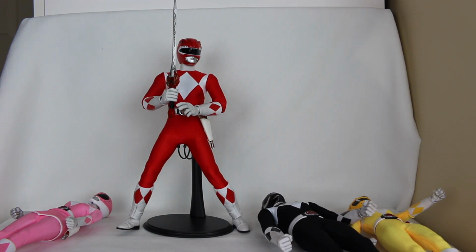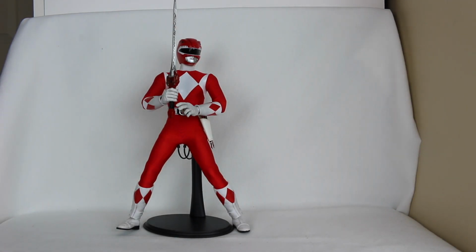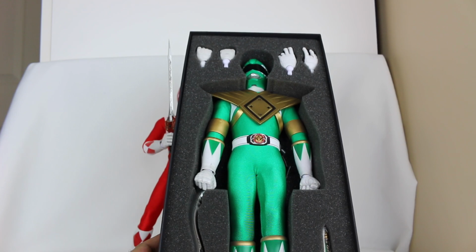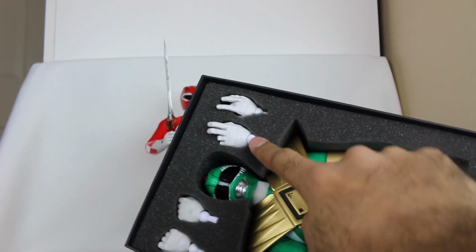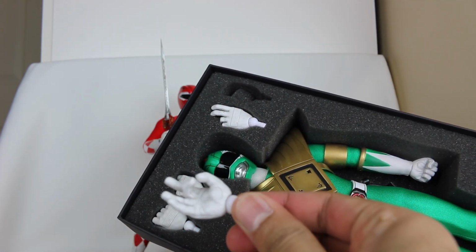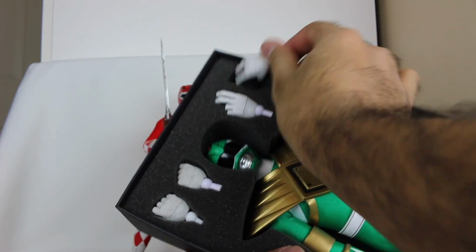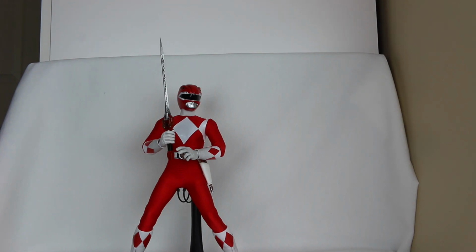So I did want to show you, for completion's sake, the Green and White Rangers, just to continue on this review. I did buy them separately, so maybe you may like these better and may want just those Rangers separately. So here is the Green Ranger in the box. Just wanted to mention, hand-wise, he comes with the same two fists and hand as the other male Rangers, but he also comes with this hand here, which is obviously meant for the Dragon Dagger. So that is one difference there. So let's take him out of the packaging. I just wanted to show you him with all of the accessories.